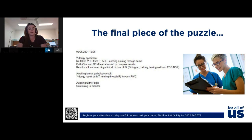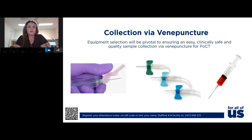Collection via venepuncture is the other one I want to talk about, because this is where it gets tricky, and this is a really big question that I get asked, particularly in smaller sites, and it's, Amy, what do I do when I've got a patient that I cannot get a cannula in, but I need point of care? I need some point of care, but you know what, I also want to pull off some blood tubes for lab testing as well. So in this situation, your equipment selection is going to be really pivotal in ensuring that you are clinically safe when you're collecting the blood, but also that you've got a quality sample for testing on your point of care device.